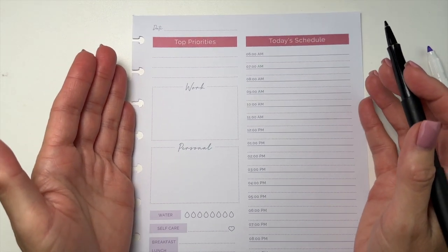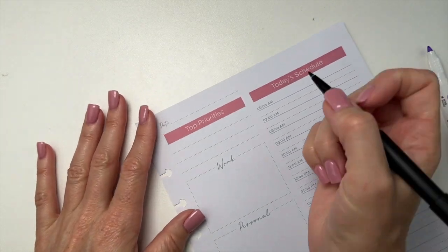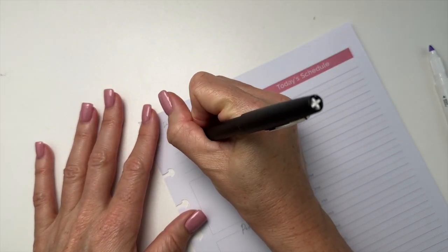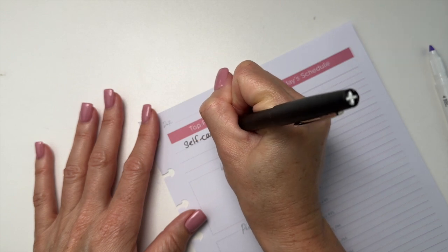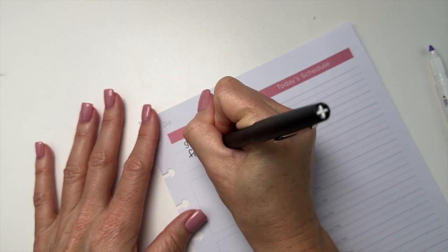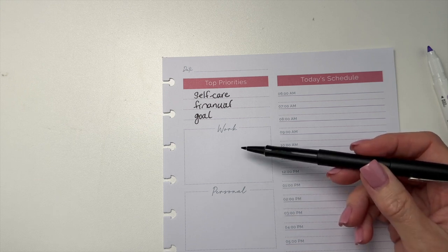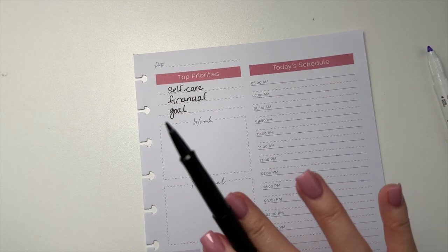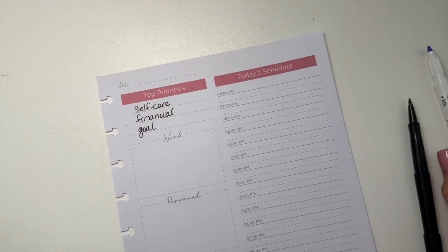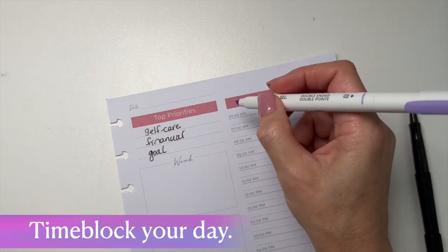So let's say this one day, your top priorities, mine would normally be something like self-care, financial, and goal. I'm going to say goal. And then these boxes here are great to put in if you have different tasks that you need to do for work or personal. You can also cover these up and make them something else. But I want to get right into time blocking your day and how to schedule out your day.